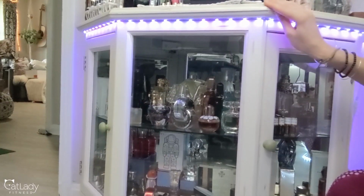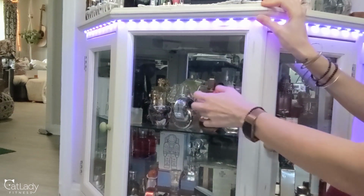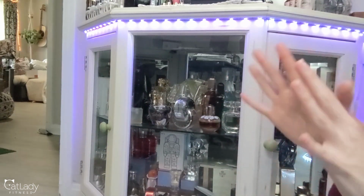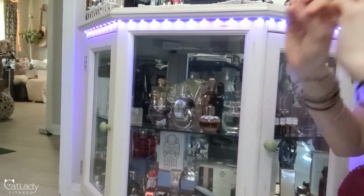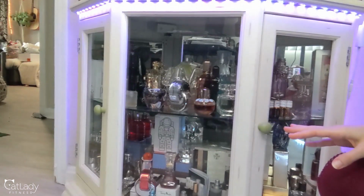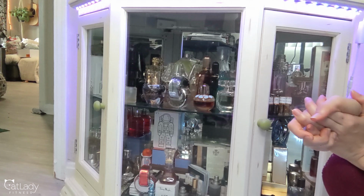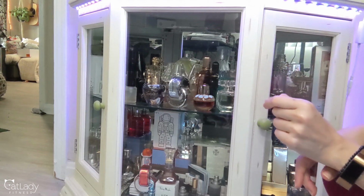The reason I got this thing, which ended up being perfect, is to store my fragrances, because it has these doors and I can just put them in there and they don't get dusty and they don't get cat hair. But yes, okay, so the purpose of this video is to simply, as objectively as possible, take you through my entire fragrance collection, because like I said, I'm probably gonna be getting rid of a bunch of bottles, and I'll probably be selling them on my Poshmark when I do.